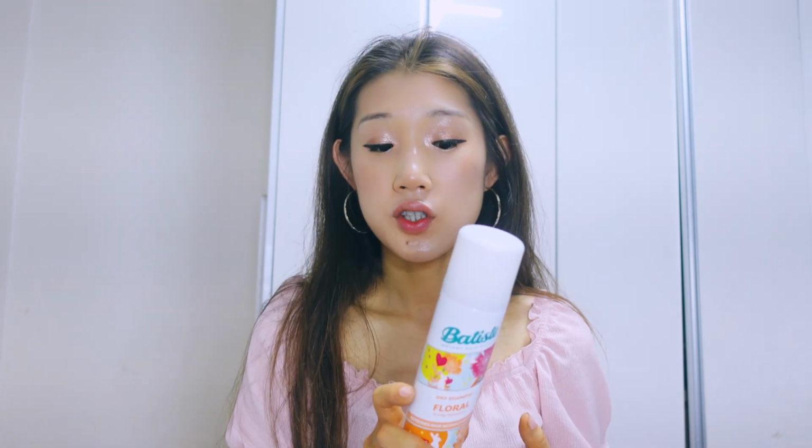Between those days I use dry shampoo. And you guys should try this one if you like Brightest dry shampoo. The smell of it is amazing. What's the name of it? Floral Lively Blossoms. Literally it smells just like shampoo.